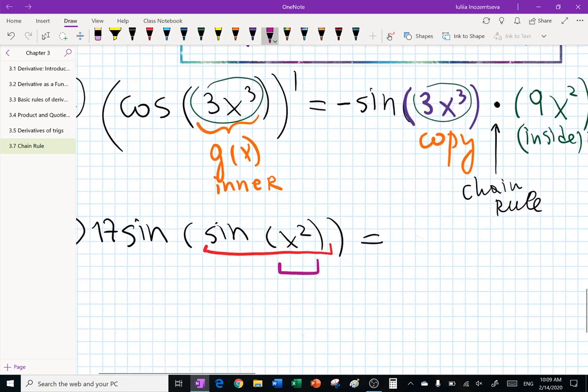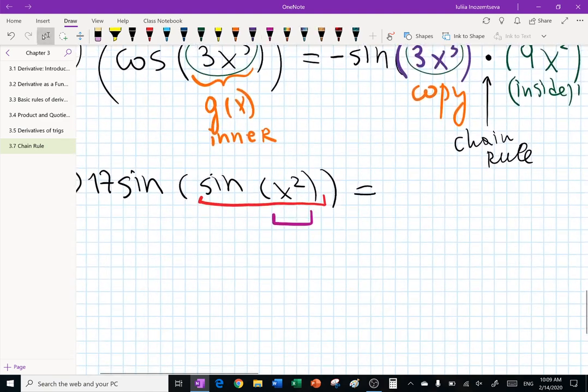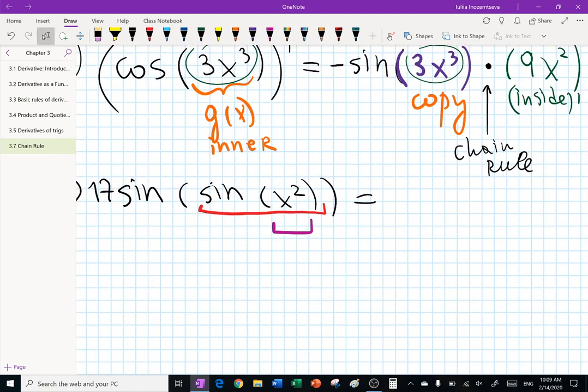Chain rule tells you exactly the same rule how to work with functions like this. It's exactly the same way. Let's write it down right below over here. The chain rule says, like a Russian doll, it might be many dolls there, not only two. It says, I cannot touch the red part and the purple part, because to touch it, I need to open the Russian doll first. The outside piece is 17 sine, so you can differentiate that.